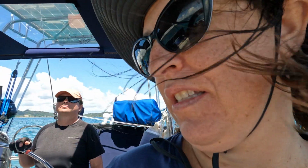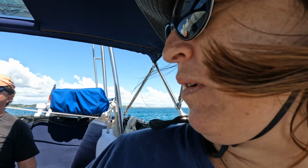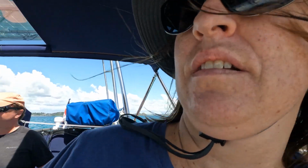So anyway, it's really nice sailing conditions. Currently we've got 15 knots on the beam, but like I said, we've had a lot more, and we're sailing along nicely. What's our speed over ground? 5.5 knots. We hit 6.6 just before, so really cool.